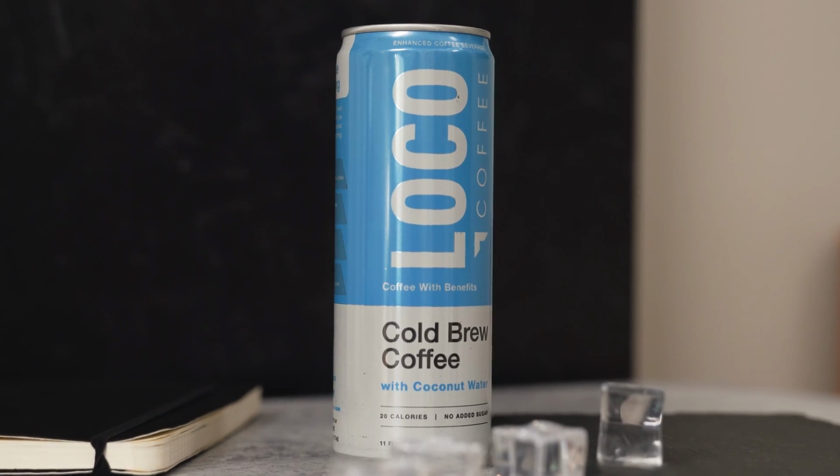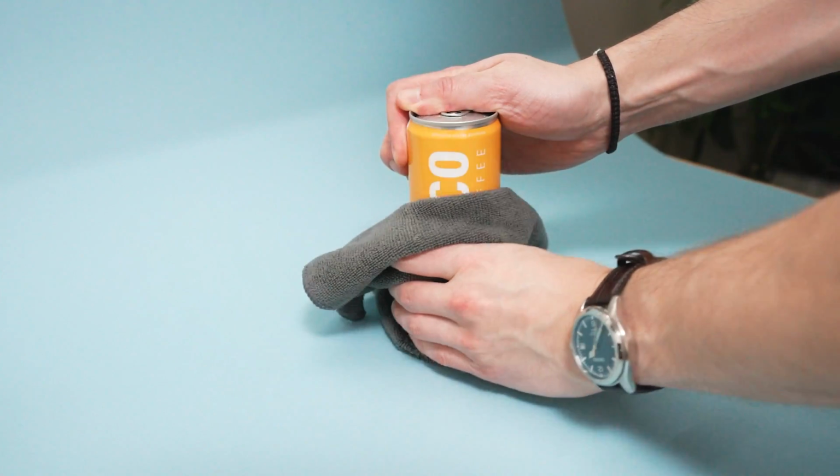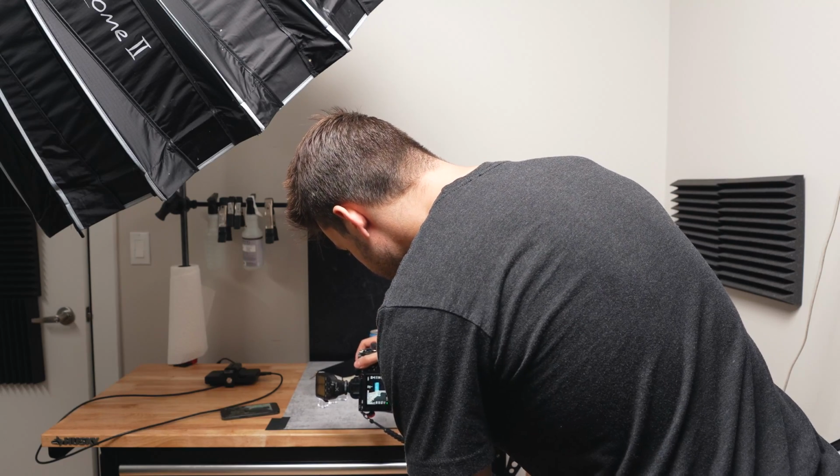Having an attention to detail is a requirement for product photography. If you're doing a white background shot of something, the product needs to look perfect. If you're photographing a can, are there dents in it? Is there dust on it? Are there fingerprints that need to be wiped off? Is the product perfectly centered, or do you need to rotate it just a millimeter? These are all things you're expected to pay attention to when shooting product photos.